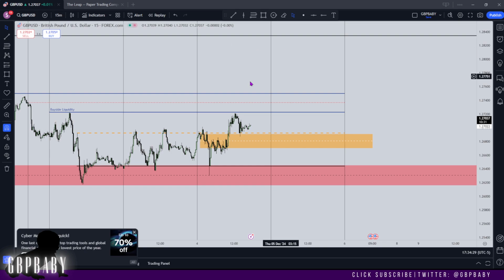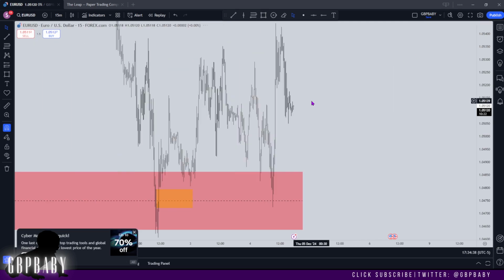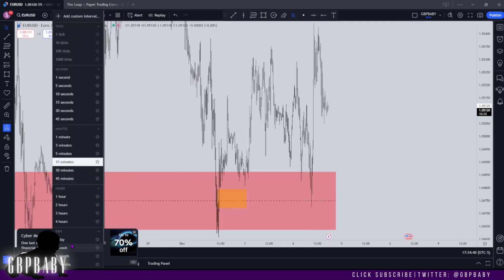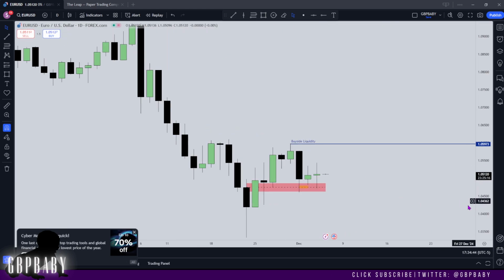So that's everything on GBP. Let's take one look at Euro USD. We'll go to the daily here as well. And same thing.